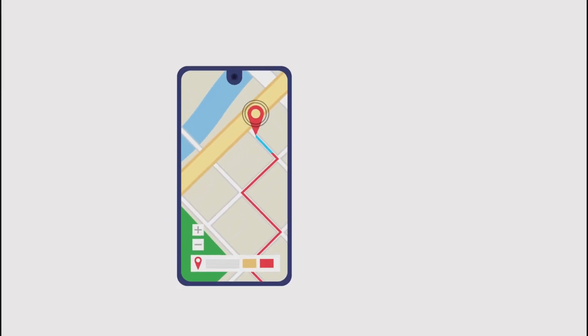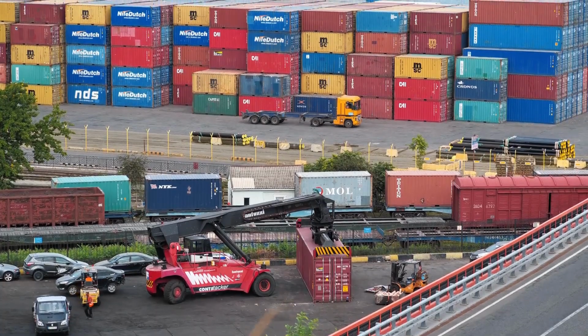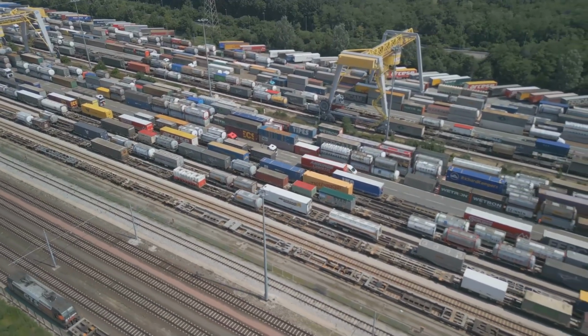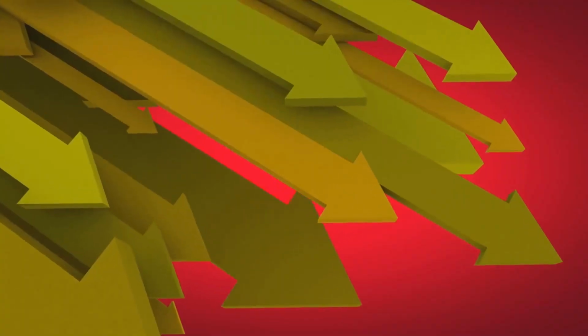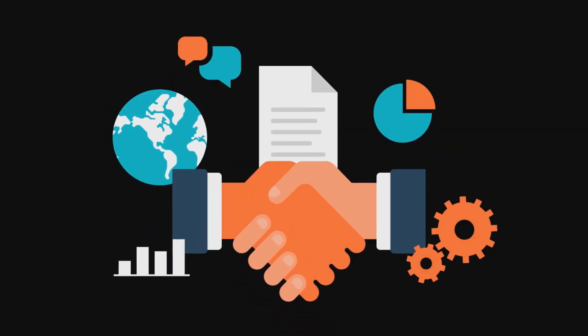Next, let's hop in the driver's seat and optimize those shipping routes. Are there more efficient ways to get your products from point A to point B? Could you consolidate shipments or explore alternative transportation methods? And now for the part that might make some folks a little squeamish, adjusting product pricing. I know, nobody likes to raise prices, but sometimes it's necessary to stay afloat. The key is to be strategic and transparent with your customers.